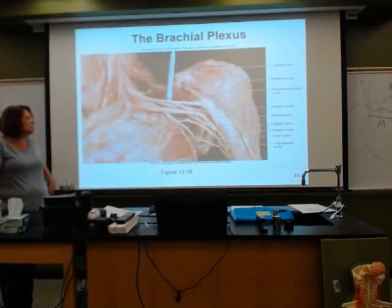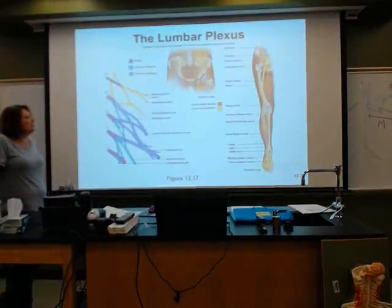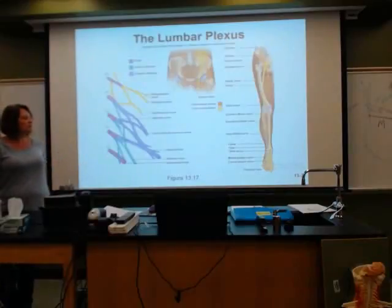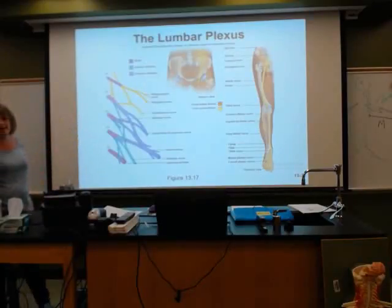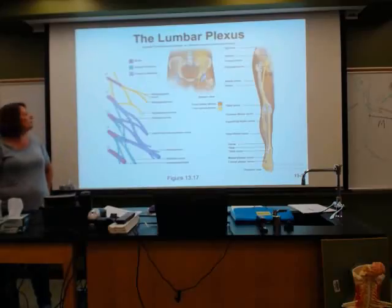This is a good example of how thick these plexi are in looking at a cadaver, and how thick and tough those nerves actually are. They're much tougher than what we think of. This goes into the lumbar plexus, one that a lot of people have damage to, especially when you get into the sciatic nerve. Okay? That sciatic nerve is a definite problem for a lot of people.